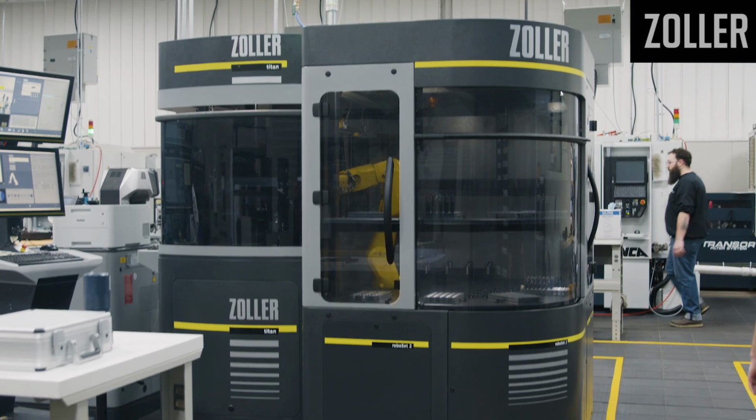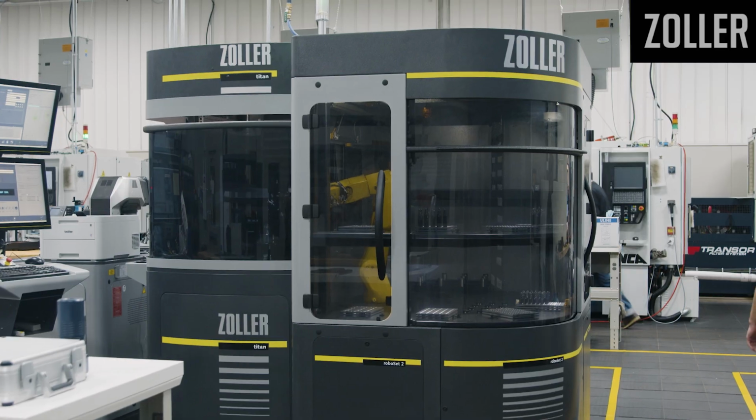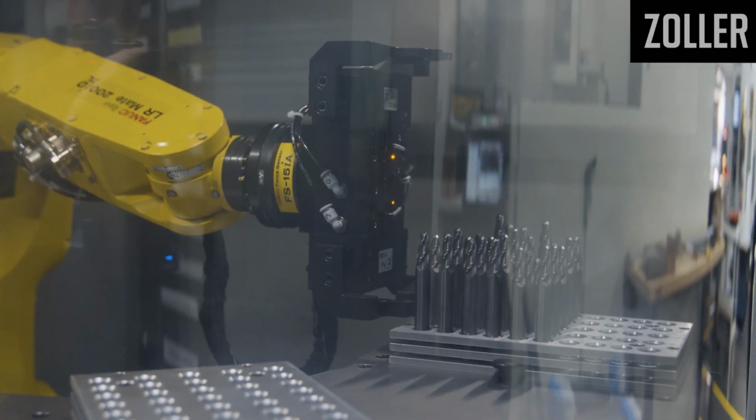We had presetters mostly in our different sites. I decided to go all in. We bought the Titan with the Robo set. I think it was one of the very first ones on the field.